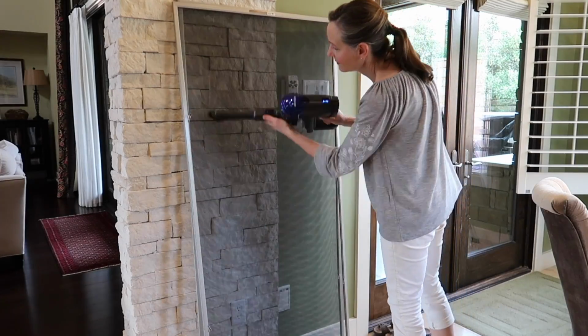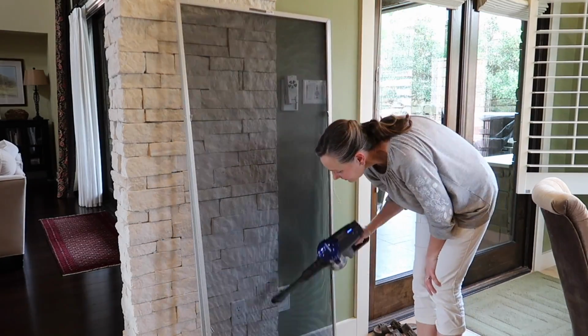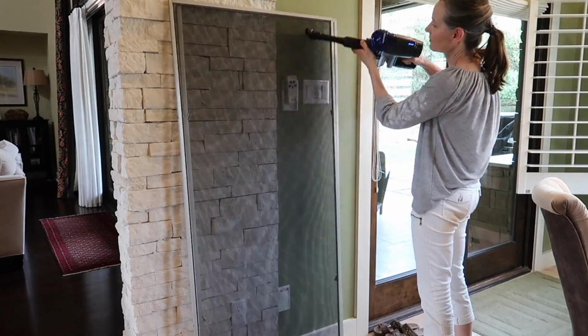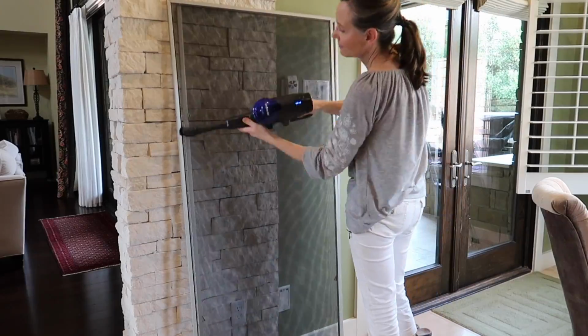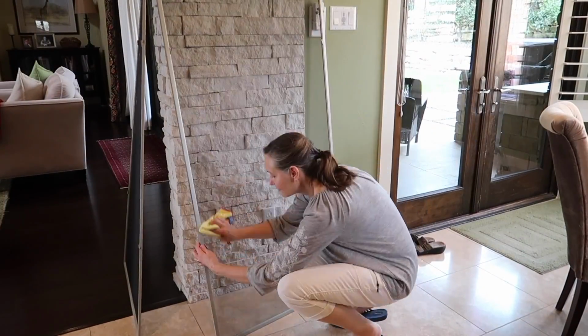Our screens are all on the inside of our house, so they don't get super dirty, which is really nice, but they do collect dust, so we take those down. I use my vacuum to remove as much dust as possible, and then I clean them even more thoroughly with a damp microfiber cloth.